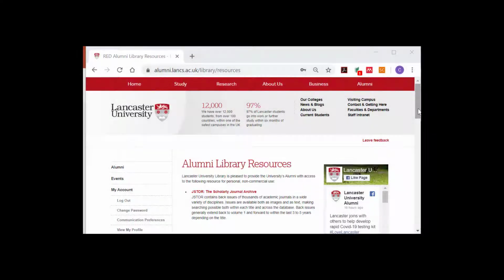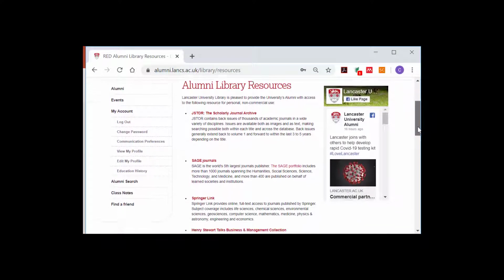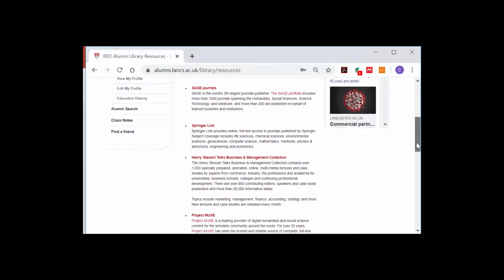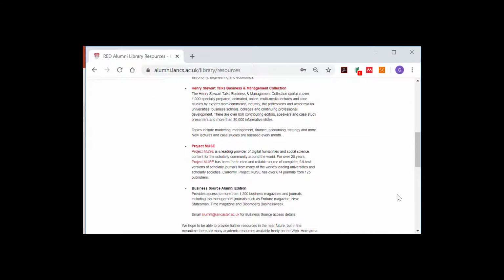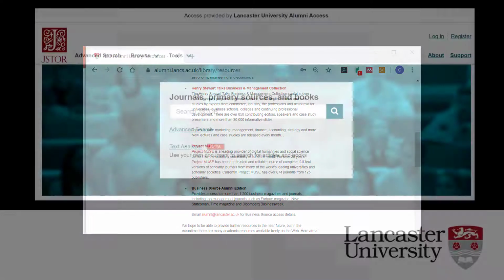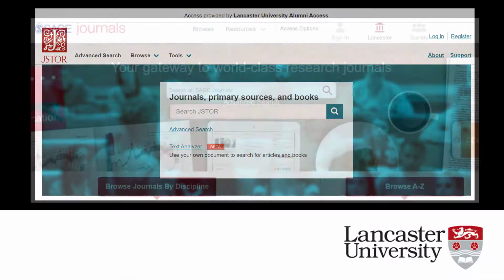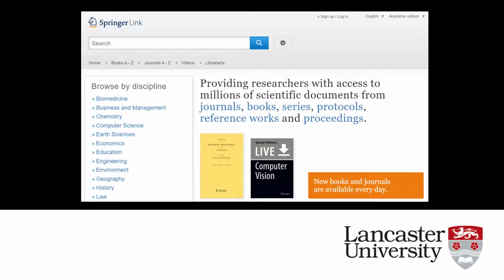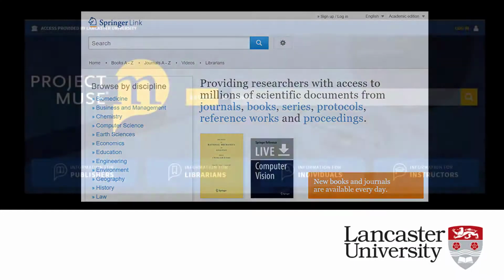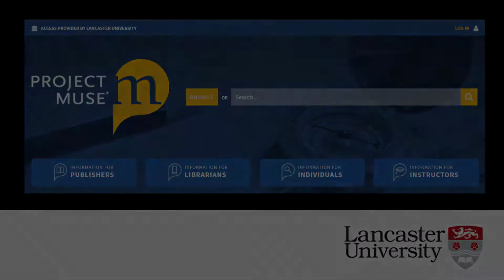As university alumni, the library provides you with access to thousands of academic journals, magazines, business and trade publications, and professional presses across a wide range of disciplines. These publications can be found in collections typically organised by publisher or discipline, such as JSTOR, Sage Journals Online, Springerlink, Project Muse, and Business Source Alumni, all of which you have access to.